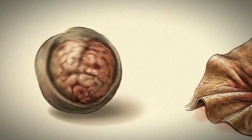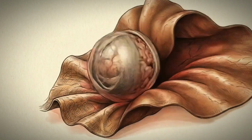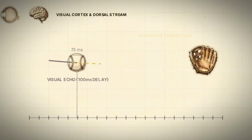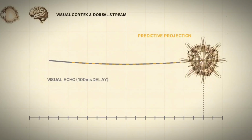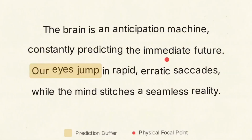This visual echo is what makes high-speed reactions possible. Catching a fast-moving object requires the brain to track a trajectory that your eyes are physically too slow to follow in real time. Whether we are driving a car or simply reading a sentence, we are relying on the brain's ability to predict reality rather than passively recording it.